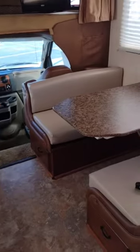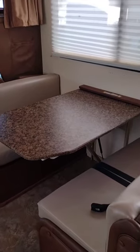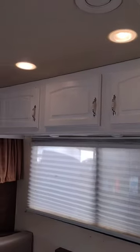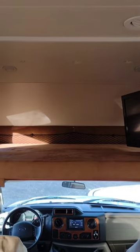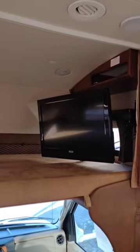And then over here you have the sofa. Becomes a bed. Also the table goes down and also becomes a bed. Then you have some more storage on top. Then you have a small bed on top of the driver, TV.